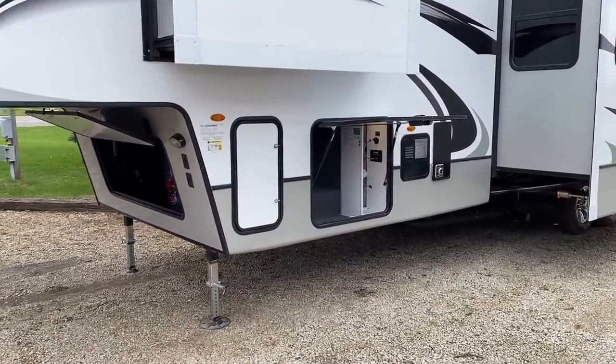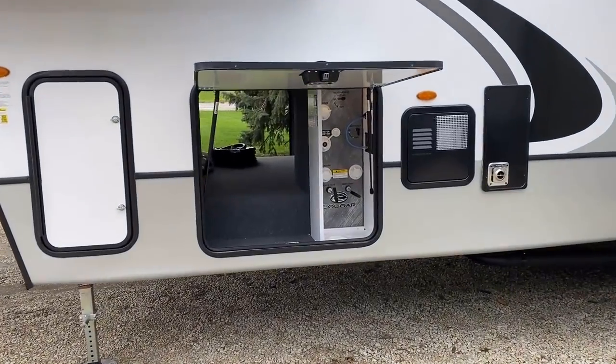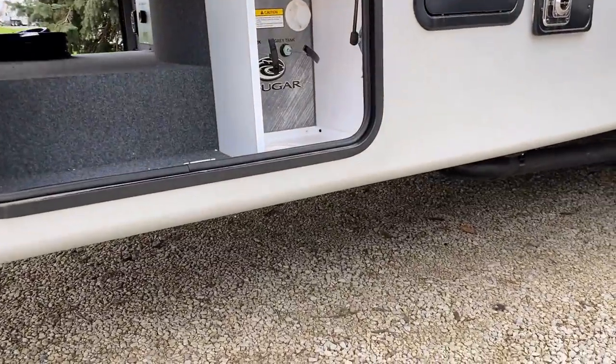Now, keep in mind, any battery, even lithium, even AGM to a small degree, when they are in storage mode, they do slowly bleed some power. So keep that in mind. They have a passive discharge rate, even if they're totally disconnected.